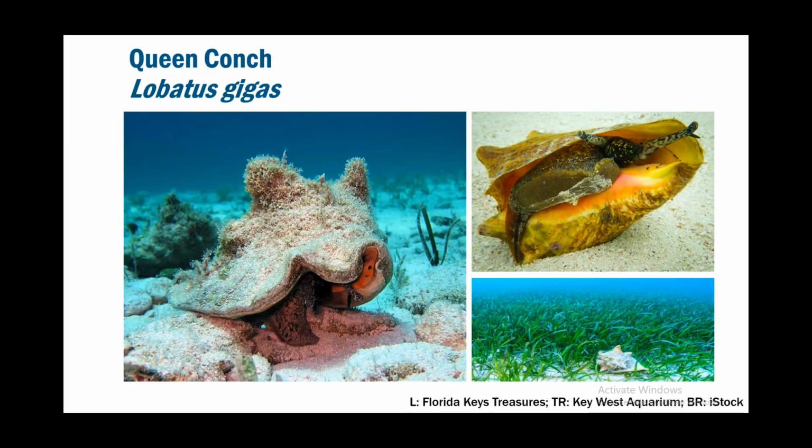So now going from the small to the large, we have the queen conch. This is one of the best known gastropods that are out there. Many times they're known for their really, really substantial and cool shells. However, these are quite large animals. They're slow-moving snails. They can live a long time, say up to 40 years. And just like those other sea slugs that we just mentioned, these are herbivores. They live primarily in shallow seagrass beds, and they basically scoot around these seagrass beds looking for algae and other aquatic plants to dine on.